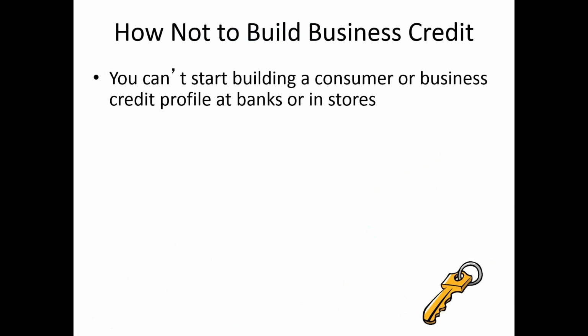So this is one thing where business credit and consumer credit are exactly the same. If you go into Target and you've never had consumer credit before, somebody pulls your social and you're what we call in the lending industry a ghost. You don't exist. You will not get a Target credit card. If you go into your bank and apply for a $2,000 credit card and you have no credit, you will not get approved for a bank credit card.